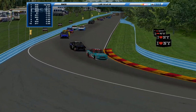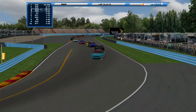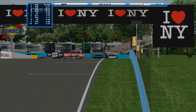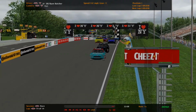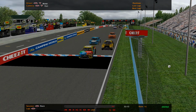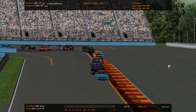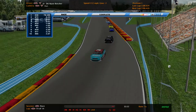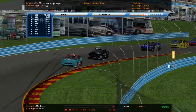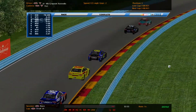Into turn 6. Diego Yepes is there. If he drives it in there hard, he probably wreck him. Here he goes. Oh, he overdrove it, but he keeps it off the wall. Checkered flag is out. Ryan Butcher's 2nd win of the season. He punches his ticket, locks himself into the playoffs. He overdrove it just a bit, but not too much. If he hit that wall, Diego Yepes would have gotten the win and another 2nd place finish for the 75 car. Grayson Azevedo just threw his 3rd win out the window.